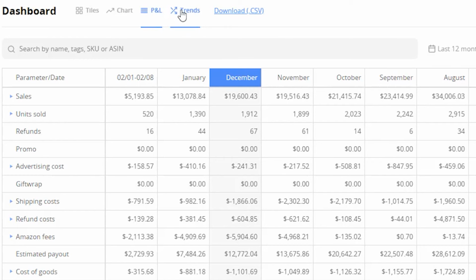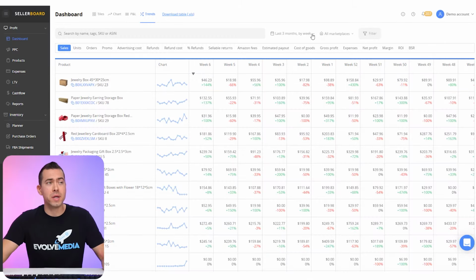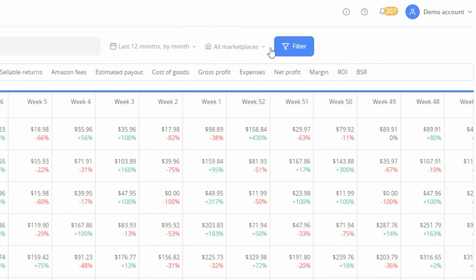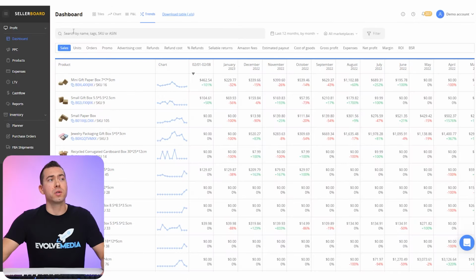So let's check out the next tab, which is trends. And on the trends tab, you can change your time period. So let's actually change it from 3 months to 12 months. Let's filter that down. You can also filter down by SKU, tags, ASIN, things like that. So that's really cool. So we're looking at 12 months. So that's going to make each column head a month, October, September, August. And you can look at month over month.